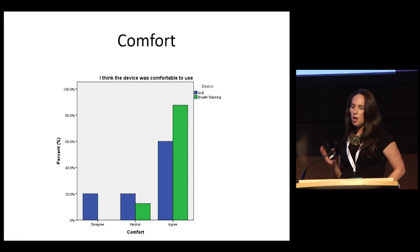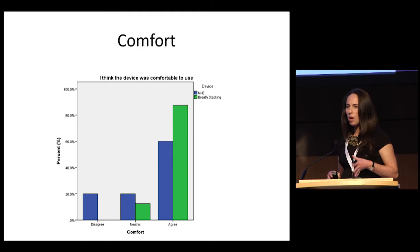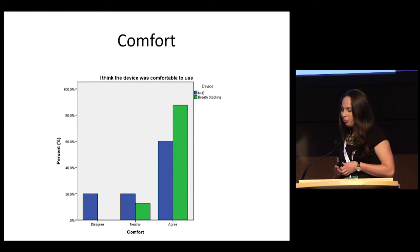One of the questions I was really interested to find out was, were the devices comfortable? Because in clinical practice, you give them the devices, they go off and they're using the devices with their carer or family. And it's very unusual that we look in depth at, say, comfort and things like that. So one of the statements was, I think the device was comfortable to use. You can see here from the bar graph, it ranges from disagree, neutral to agree, that there's a high level of agreement to that statement.